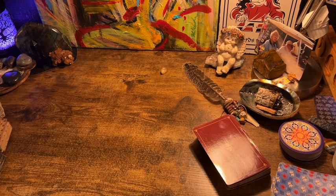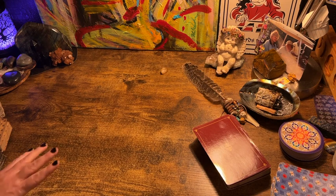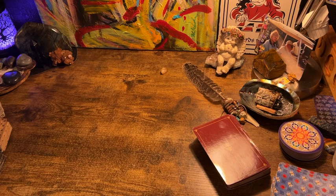I am going to do a breakthrough spread. That's what I'm being called to do. Yeah, we'll use the Druid Craft Tarot to do it.